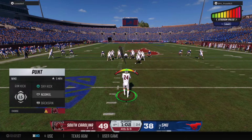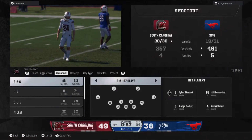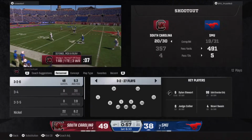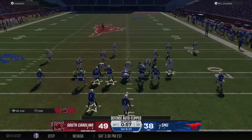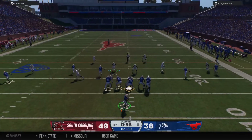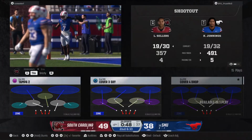SMU spends his 2nd timeout here. And they'll still have 1 timeout left at their disposal. He'll aim it toward the sideline to try to make it tough on the return team. This drive will start from the 19-yard line. Looking downfield, it's Jennings. Pressure coming. Couldn't find anybody to throw to. He'll just toss it away. It'll be 2nd down.